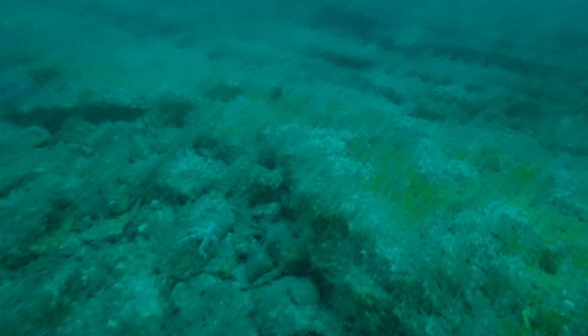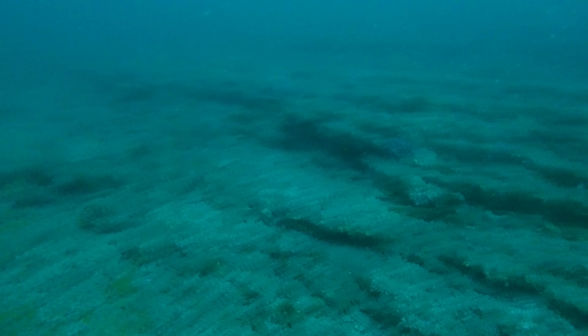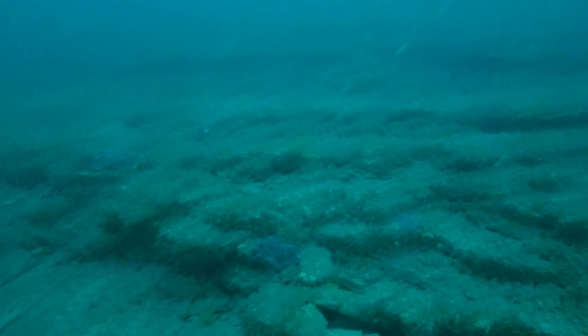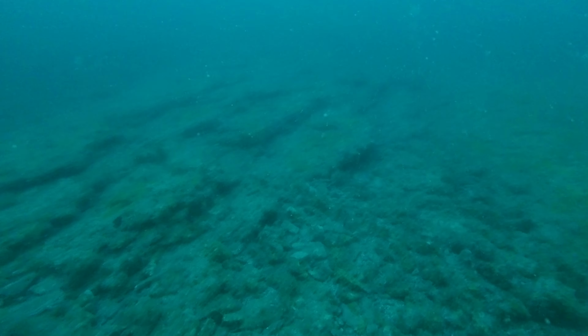Take a look at all these stones. Plenty of places for lobsters to hide underneath here. Also, if you're trying to pull crab pots, potentially, yeah, you could lose a few underneath them, but I don't think they pose much danger. Right, there's Matt. He isn't actually that far away.